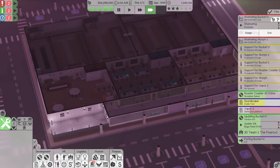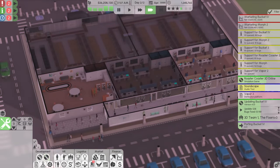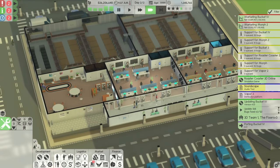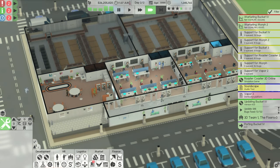And Bucket just went to 1.6. So good. I think marketing might have just kicked in a little bit for Bucket 4. All right. We're back in the game. We're back to making money. We might actually be able to achieve some things here.